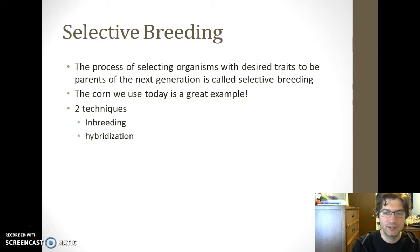Corn is a great example of this that we have today. The corn that we eat has a lot of different uses. However, there are corns out there that you can't even eat. The way we can eat corn is because we've selectively bred the traits that we like to eat in corn, and that's why we have corn today.